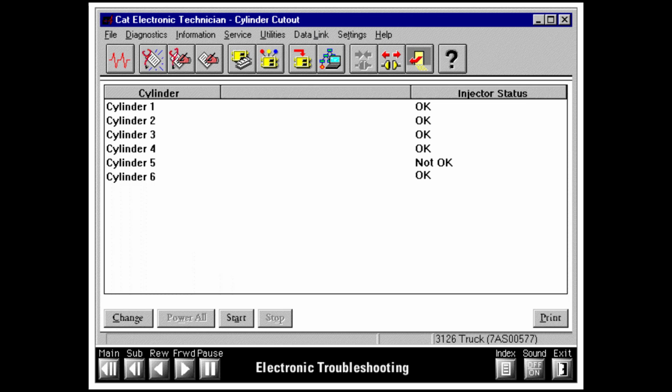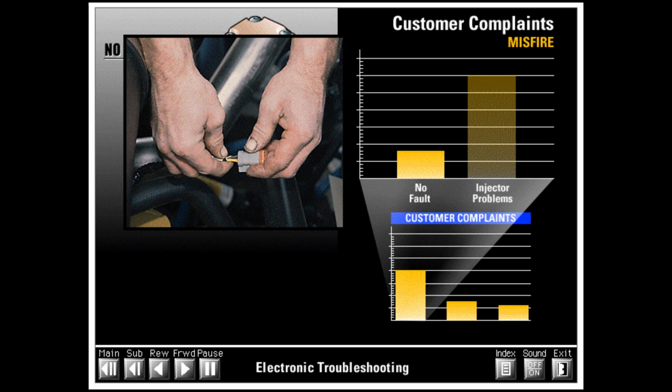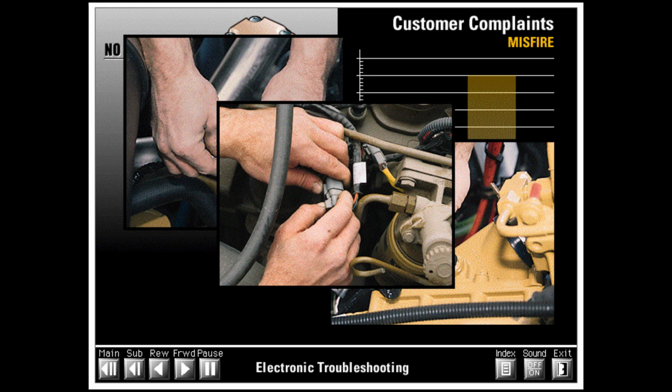However, there are a few things which the service technician should look for when diagnosing a misfire complaint. In addition to inspecting the injector solenoid connection, perform a visual inspection and pull test of injector harness wiring and connections. This is especially important if the problem is intermittent.